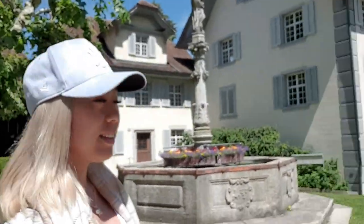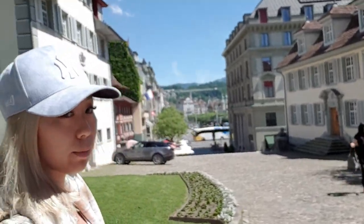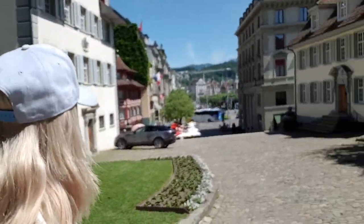I think that's fine. How cute is it? The view is incredible. I love all the little cottages. It is so amazing.